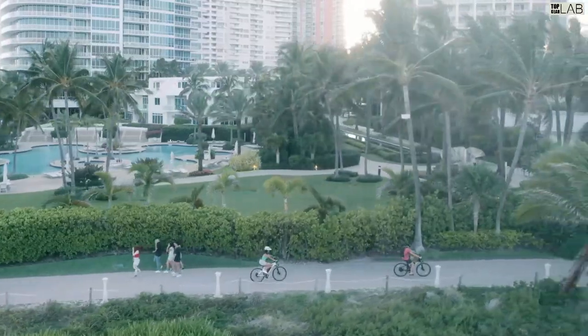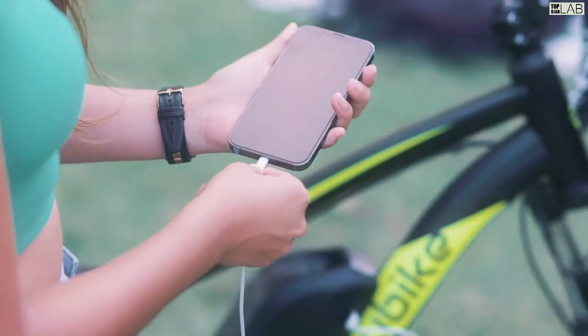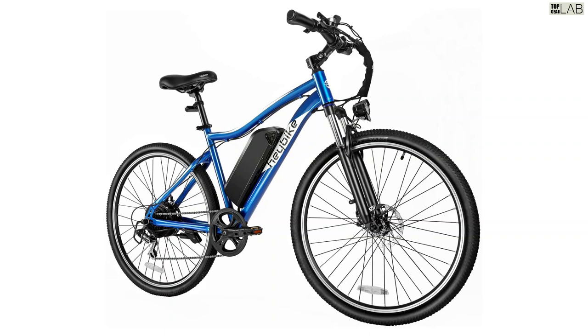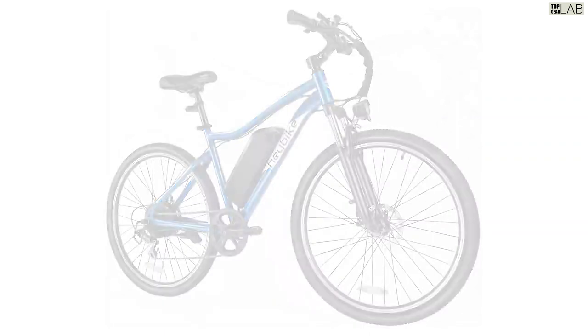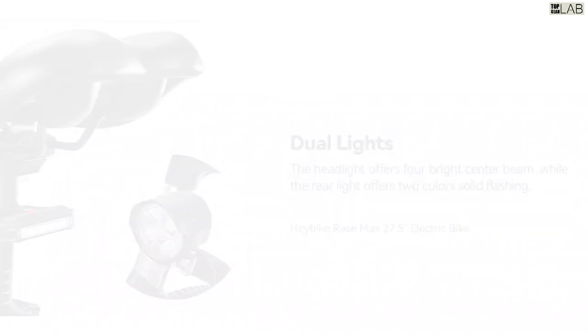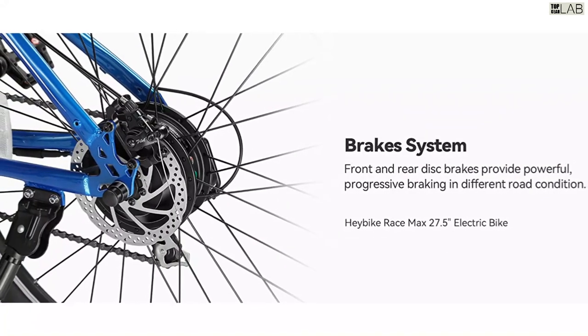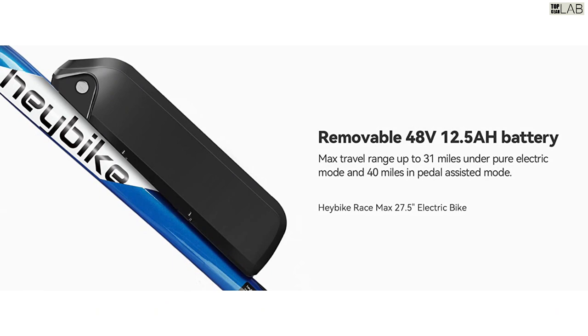In this review of the Haybike brand, we'll take a look at each of its models for 2022, the company's warranty coverage, currently active promotions and coupon codes, and more. All of Haybike's electric bikes are backed by a 24-month warranty which covers manufacturer defects. Additionally, the brand has a generous 30-day money-back guarantee for added peace of mind.